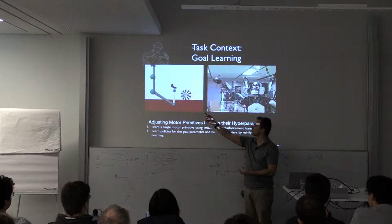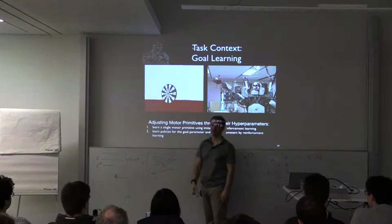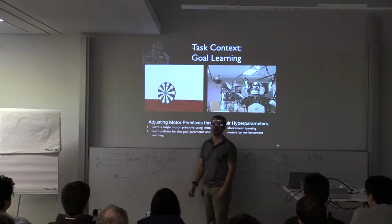So our Barrett WAM, where we trained this dart throwing, which I'm only showing here in simulation because we fried the power electronics already during imitation learning.